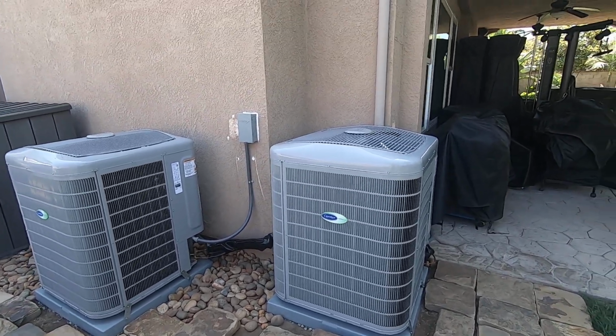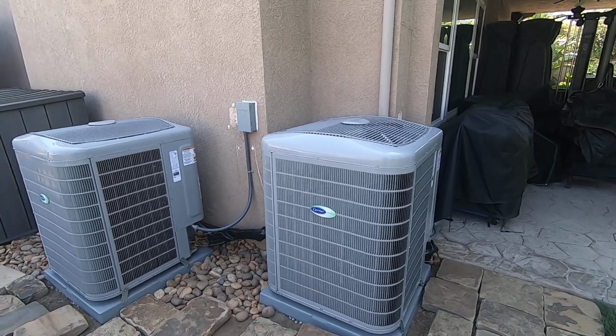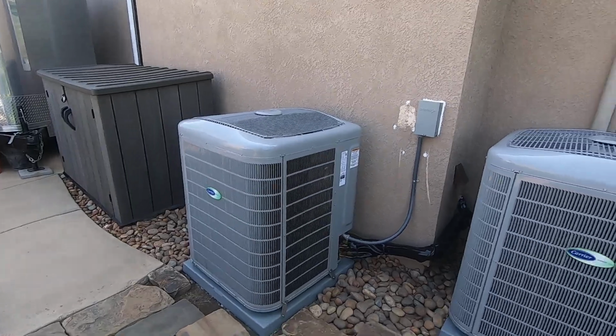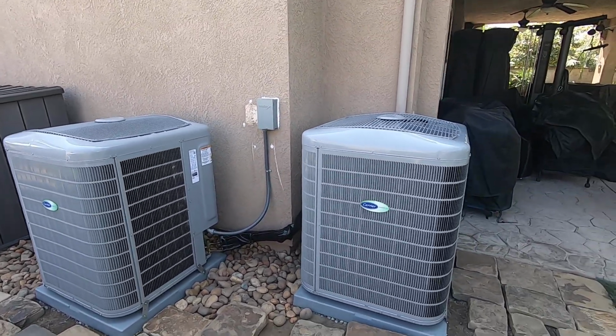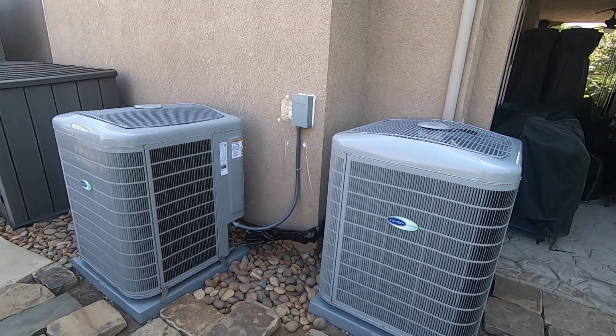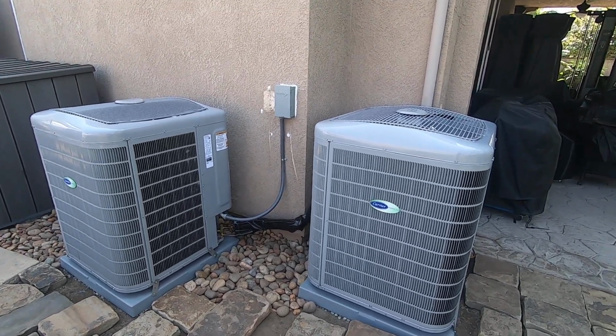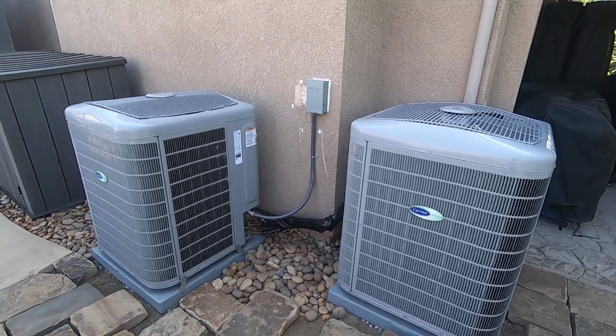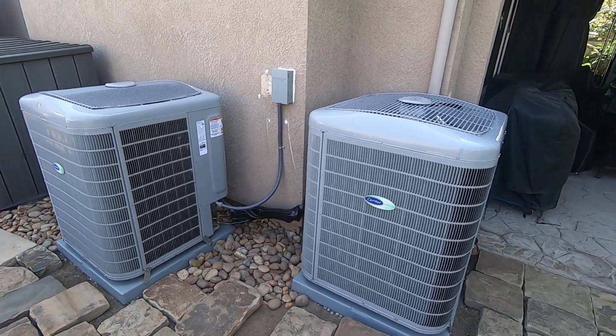Finally, the rebate information on these. They get a Carrier Cool Cash instant rebate of $1,150 each. So one for that one, one for that one, totaling $2,300 in instant rebates, which is awesome. That comes right off the top on the invoice. And then you can also get these to qualify for the $600 federal tax credit, which is done at the end of the year with your tax professional. So I think these are a great system.